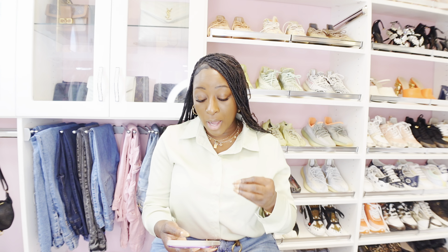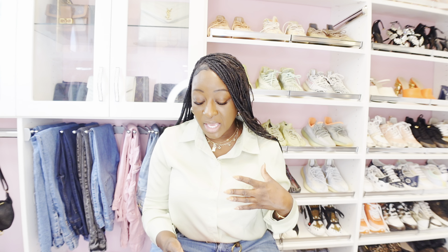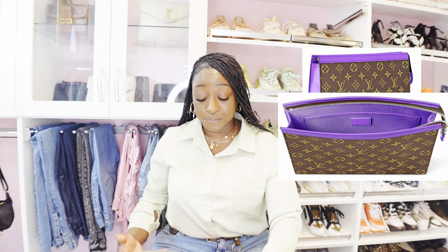And let's talk about the beautiful Voyagers. To me, this is just the men's way of saying that they have a toiletry 26, but it is larger than a toiletry 26. I love the colors that are coming out, and my favorite, of course, is the purple. The purple and monogram. Guys, we don't get purple. I keep saying this. If you are a fan of purple, run.